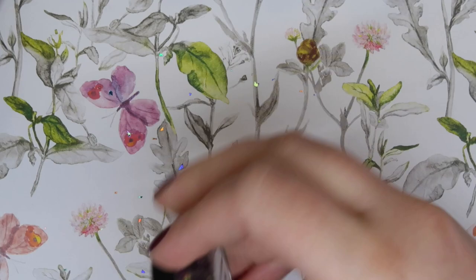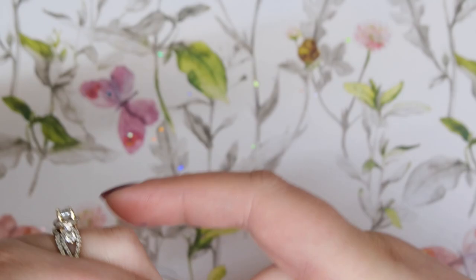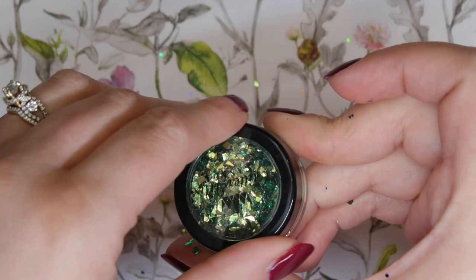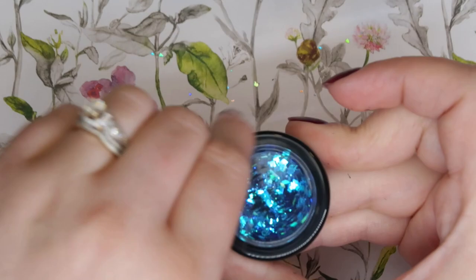Number six, this has like a purple and green look. Number seven, this is like your typical mermaid one, so blue and green. Number eight, this has green and yellow. Number nine, a few different shades of pink it looks like. Number 10 is a great like icy blue. This one will be great for winter.